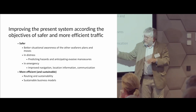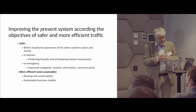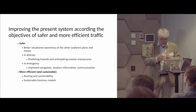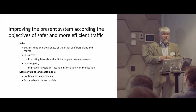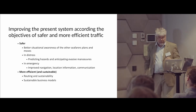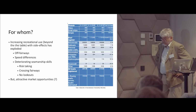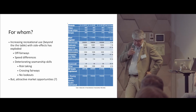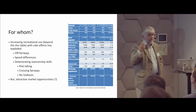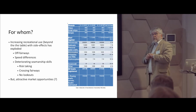That was the safety part. Then the efficiency part, routing and sustainability. You can avoid storms, you can use open water areas, you shouldn't go to certain restricted areas, and this can be done on the fly, especially for the big ships, but also for other ships if we provide the necessary information. And finally, which is still pending, is the business model. Here you see 2021 and 2019, and what kind of growth rates we have there in the white area, also crossing the fairways, and what kind of services they might need.